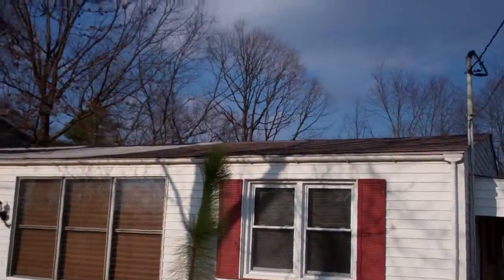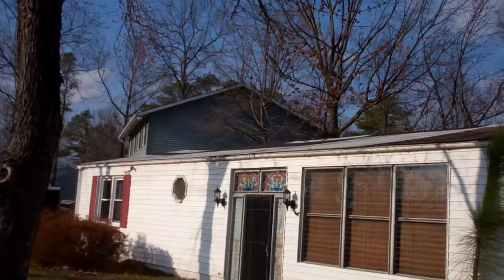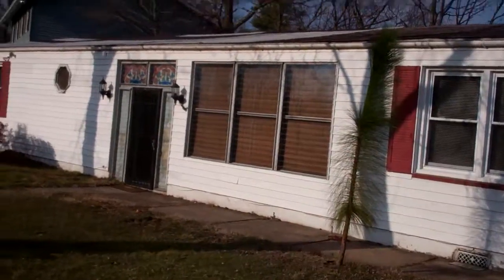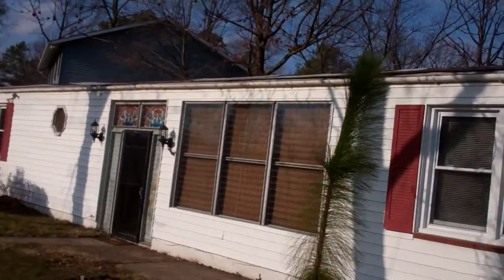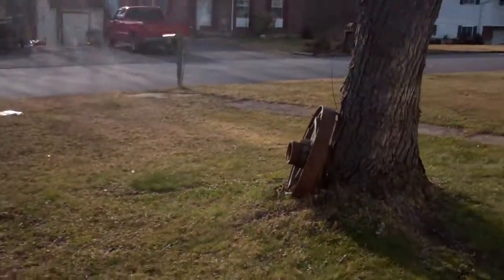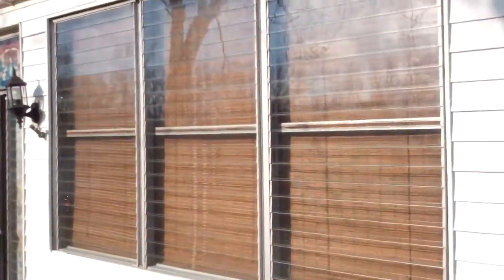The siding's actually in real good shape, but I would recommend putting new siding on the front, mainly because you're going to get rid of the 3 big windows there. All the other windows in the house are in good shape though. Not too much landscaping you need to do here. Yeah, so these are the only ones you're going to remove, and probably you just make them into 2 smaller windows.